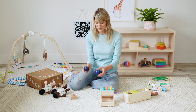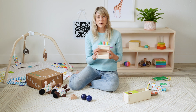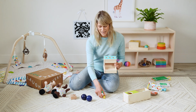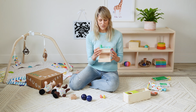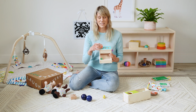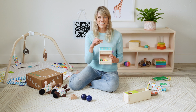This is the wooden peg drop, and this really works your baby's desire to put small things into small holes. So you start by taking the pegs out, and your baby is gonna love putting these pegs into the hole. And we actually encourage you to keep the peg open, so the hole's open, so your baby can just have that immediate gratification of putting the peg into the hole.